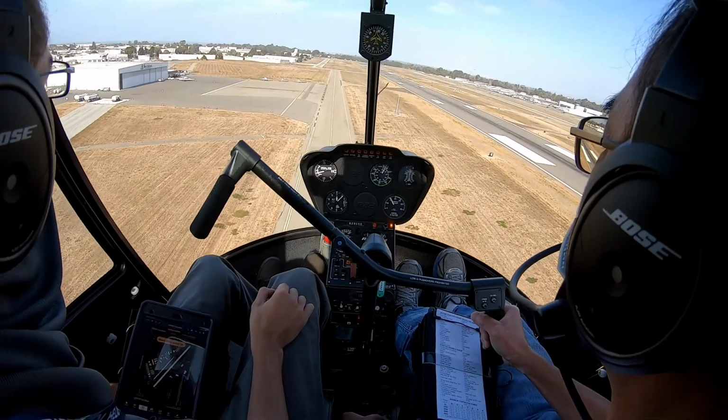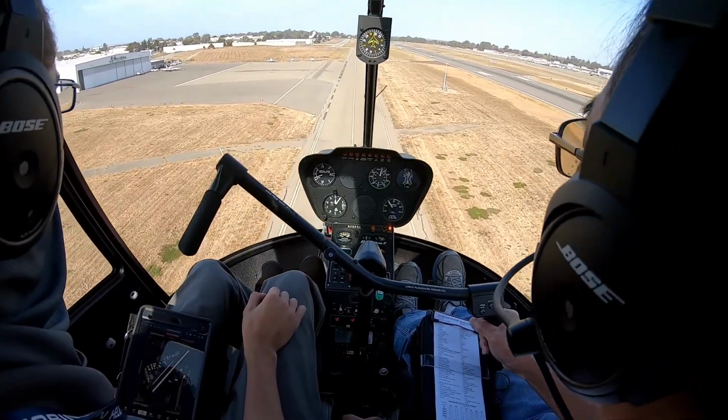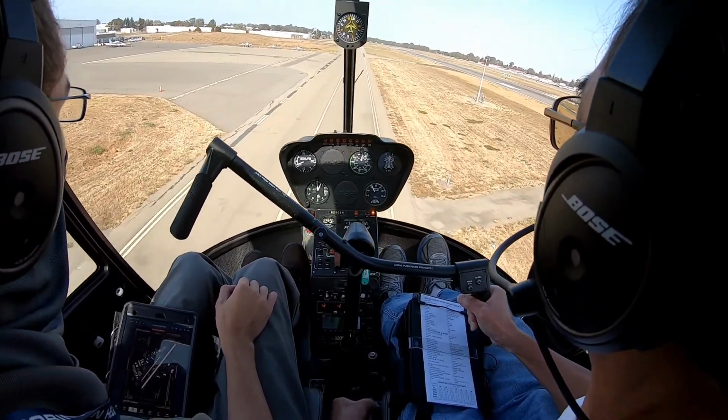Hayward Tower, good morning. Pipeline helicopter 22905 Foxtrot is about 12 miles to the east-southeast. We are south extended centerline, 700 feet, landing Meridian with information Delta.